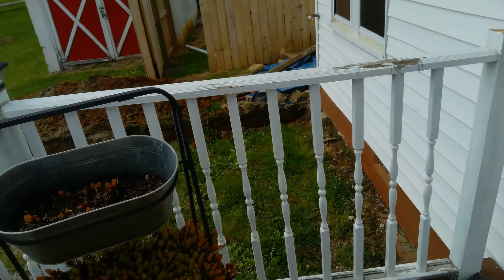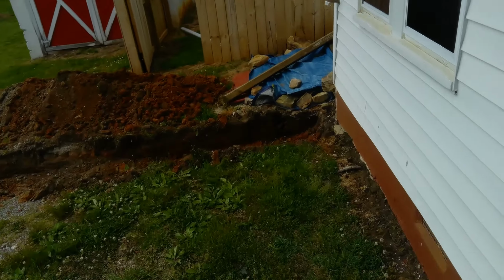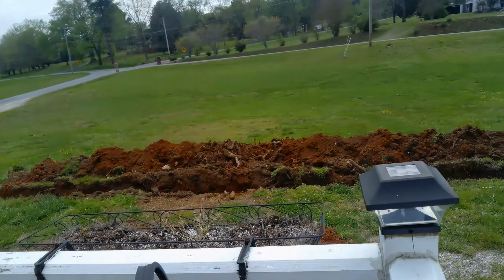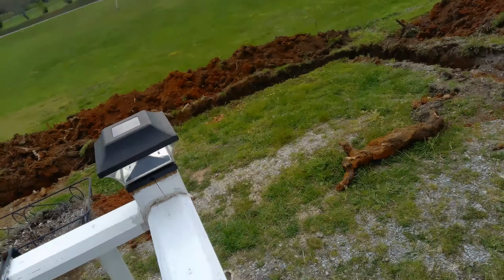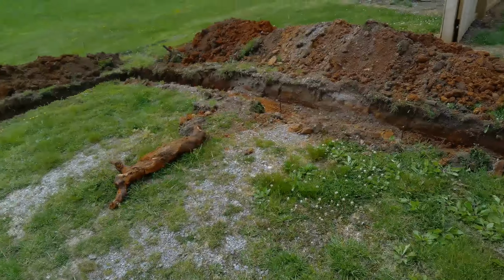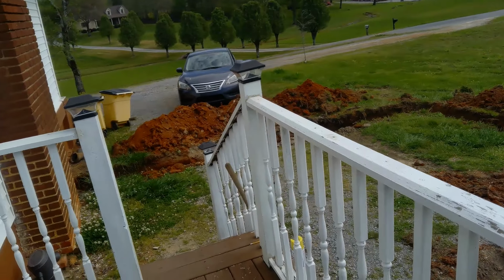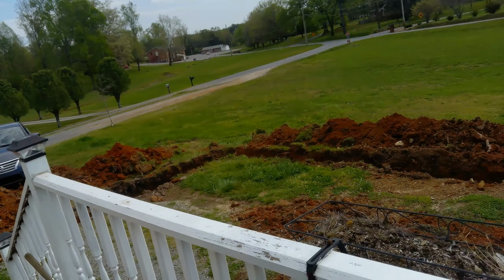We've also had our yard worked on, I guess. We're doing an expansion to our house. New living room. It's going to be a nice sized area, and it's going to be pretty big.